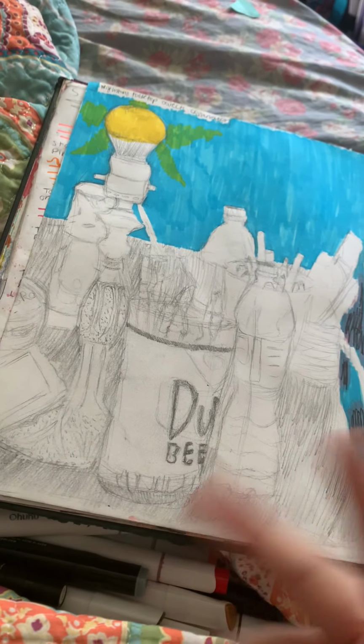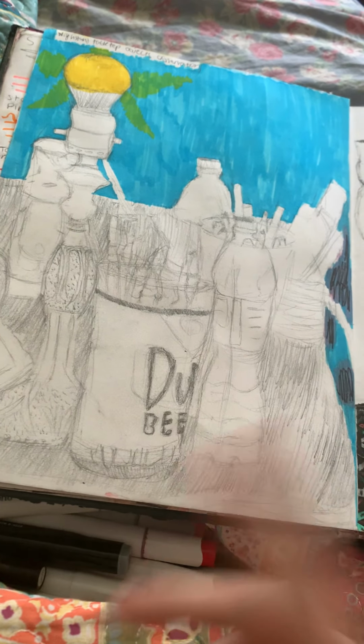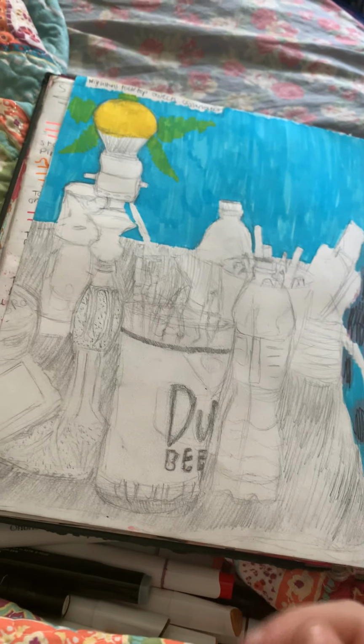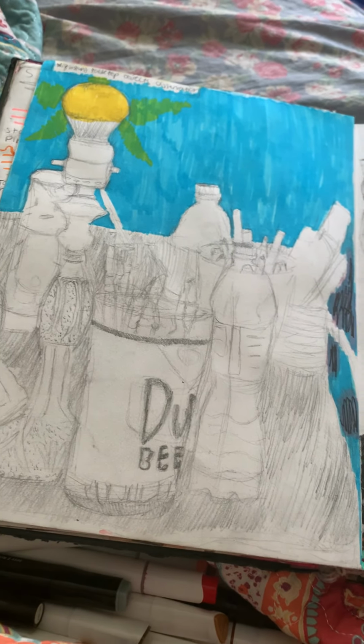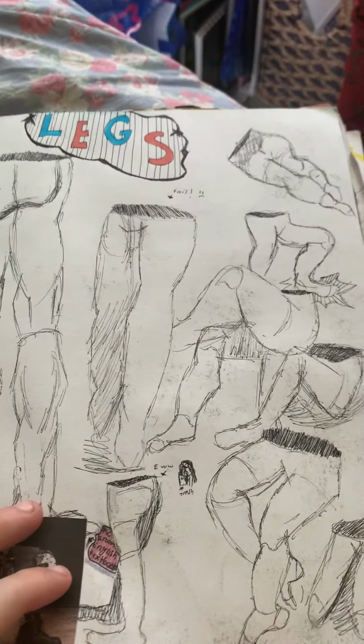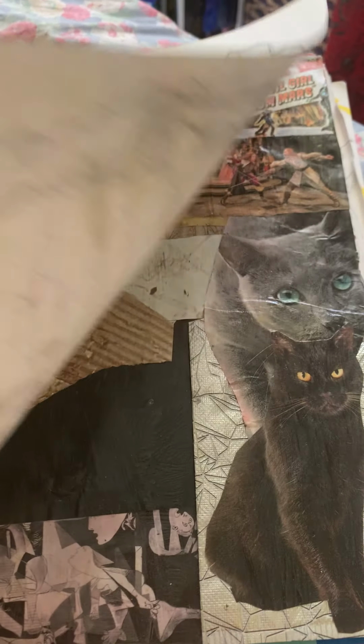Here's a drawing I did of my desk. This is my desk now, but this is the desk. It's my nightstand desk. And I did a drawing of my nightstand desk as a study to practice it, and then I colored in the background in blue, because I thought that looked cool, and I made the light yellow as the only contrast point, and then the rest is all black and white. Then here we have a study of legs, because I just wanted to practice drawing legs.